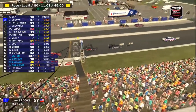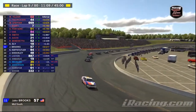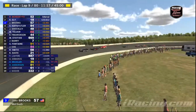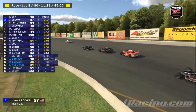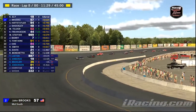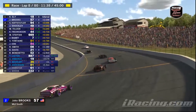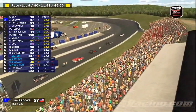Brooks and Huffstutler were pretty close behind him on that last restart there, with Shockley in 4th, and behind Shockley, we see Telder and Fredrickson, and then Stefan and Jordan Berry is now up to 8th position. He started in the back, so Jordan Berry is doing good work here. Fredrickson is also up 10 spots, so that looks like he's doing a good job here. And Jordan Berry up 7 spots. Jason Coe up 7 spots, so those guys are doing a good job. Obviously being helped a little bit by the problems other people create.